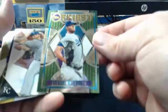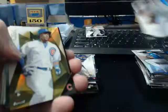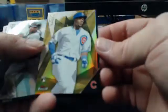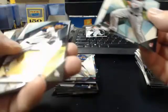Okay, Finest Retro, Clayton Kershaw for the Dodgers. Okay, Brandon Finnegan for the Kansas City Royals. And almost went past it. Mr. Solar, out of 50. Can't see what the number is. Looks like 20. Yeah, 20 out of 50 for the Chicago Cubs. So gold refractor there. Okay, so just a couple years before me.